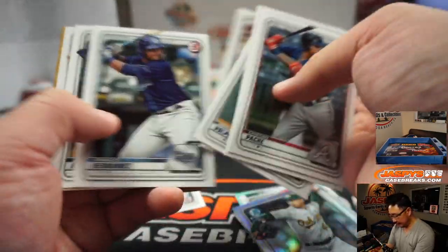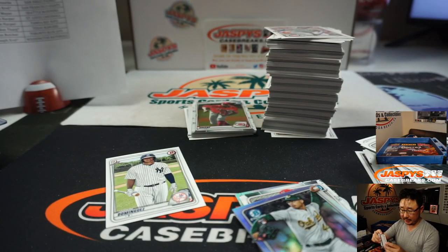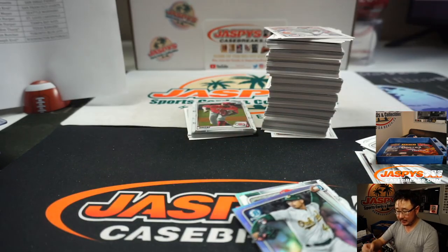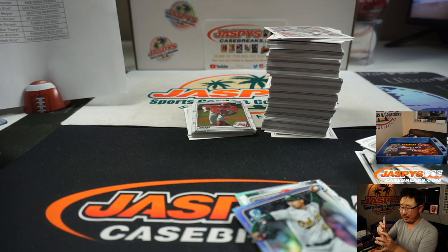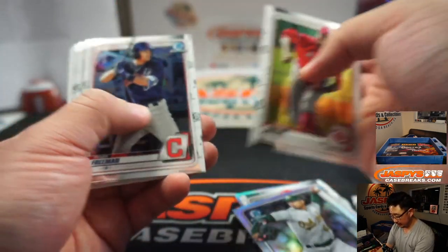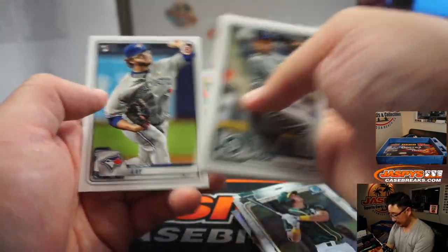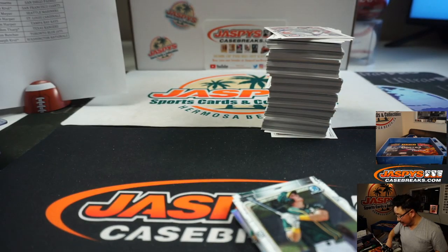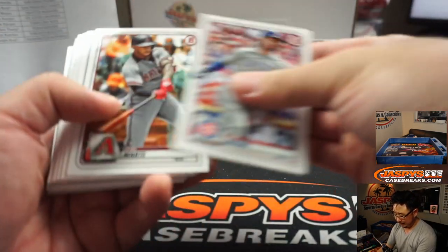Paper Jasson Dominguez, and we've got a gold Grant Lavigne to 50 for the Rockies. Adam Harper with the Rocks, and another Dominguez paper for the Yankees. Aaron Haynes won that. Yeah, people love those orange parallels. All right, last stack. Ooh. Made it. Made it.